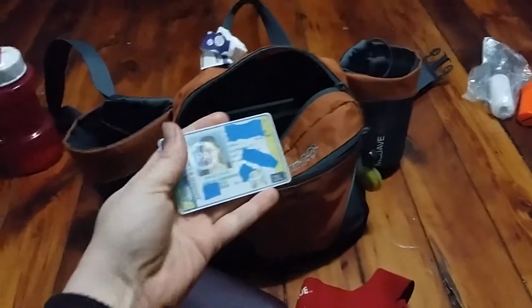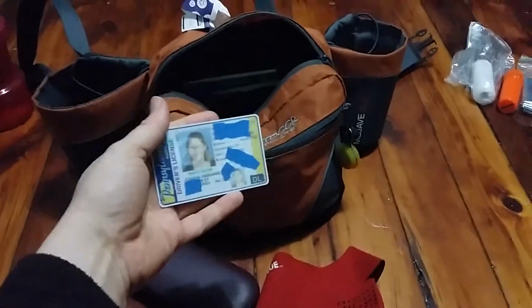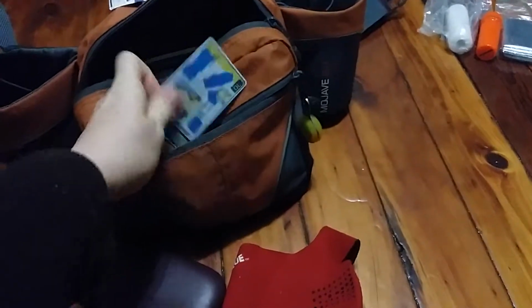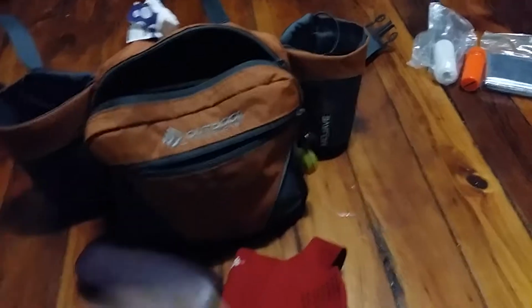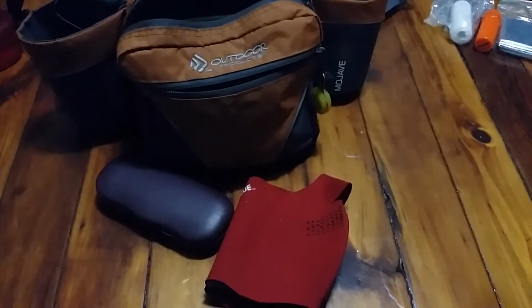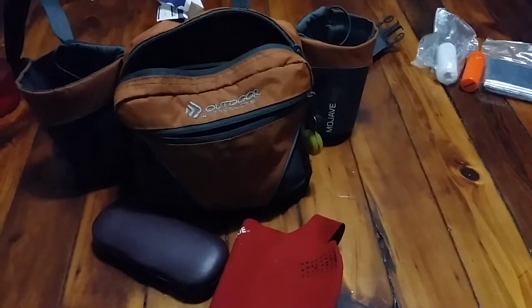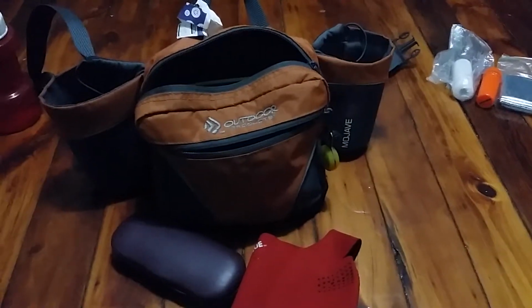I taped over the stuff I don't want you to know. Haha. And this is in the front pocket as well. If I have an emergency and there's no other way for people to know who I am, because maybe I'm unconscious or something, I want to have some ID on me even if I don't have my wallet on me.